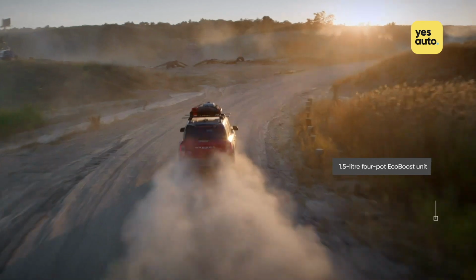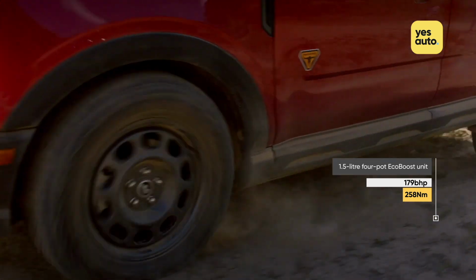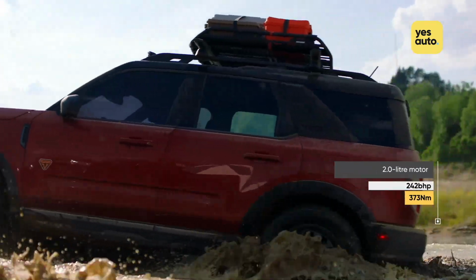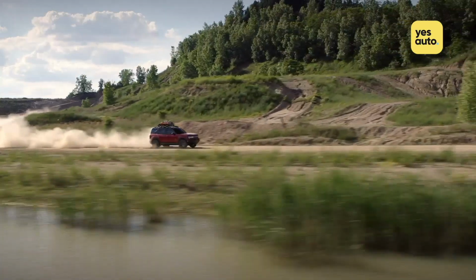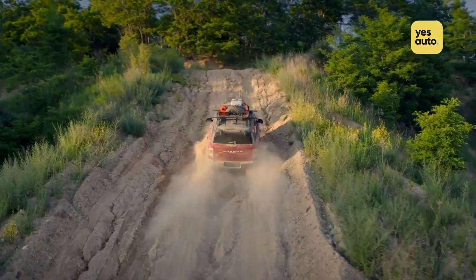As for the Bronco Sport, the engine range comprises a 1.5-litre 4-pot EcoBoost unit, delivering 179 brake horsepower and 258 Nm of torque, while the 2-litre motor ups those numbers to 242 brake horsepower and 373 Nm. As is the case with the bigger Bronco, the Sport comes with 4-wheel drive as standard, but the only gearbox option available here is an 8-speed automatic.